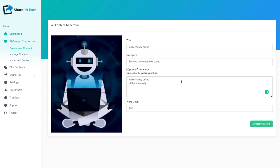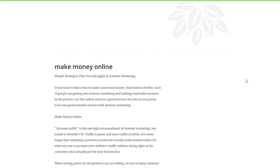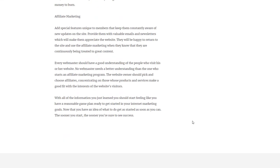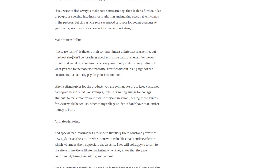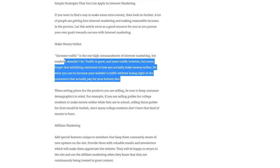Now what it should do, the AI, this little robot here, is generate the article for me. I'm just going to leave it at 300 words, and then we'll leave it a second to generate the article. And the first thing I would do is read this article. These are 2 others I've done, and see if this article is any good. So this is Make Money Online. Basically, this is what I'm going to share. Now, it will allow you to come in here and edit this and add links to this, so you can create affiliate links from some of these words.